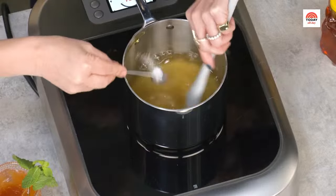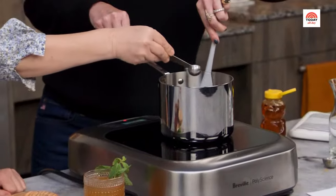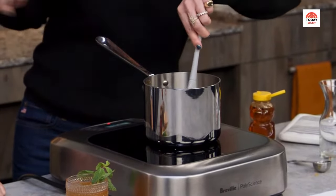Yes. Let's add in the salt. Are you sprinkling it on purpose? No, I am, because I don't like to dump it. Then you have to work harder to get the solubility. If you shake it in, I feel like it's just a better method. That's actually a very good pro tip.